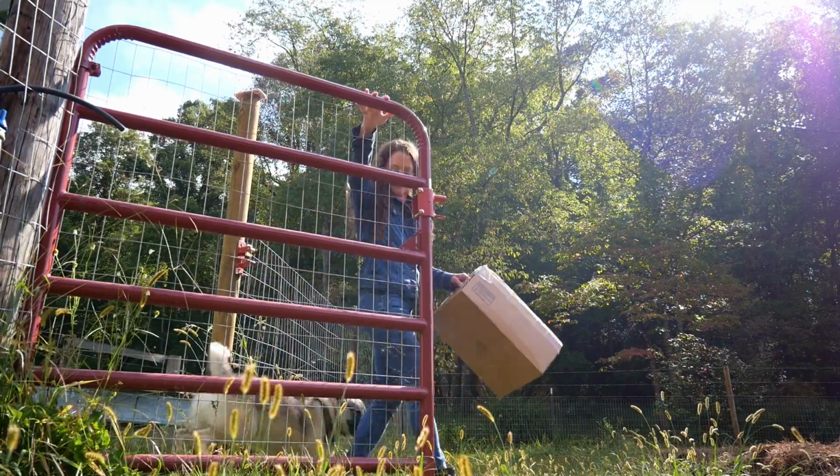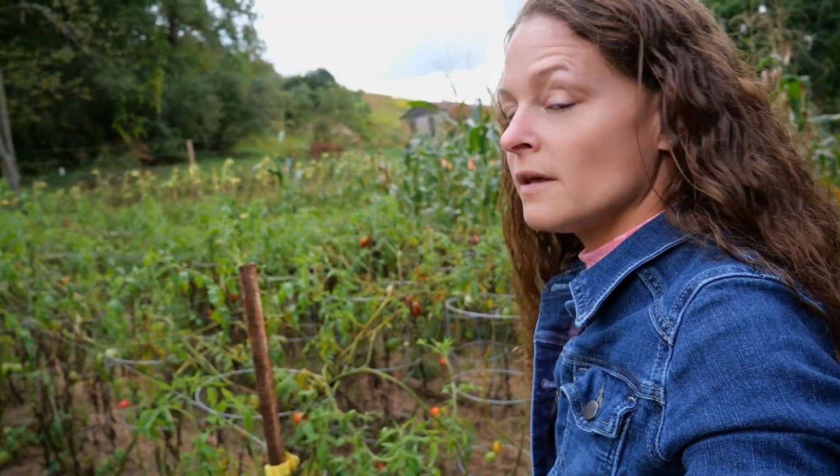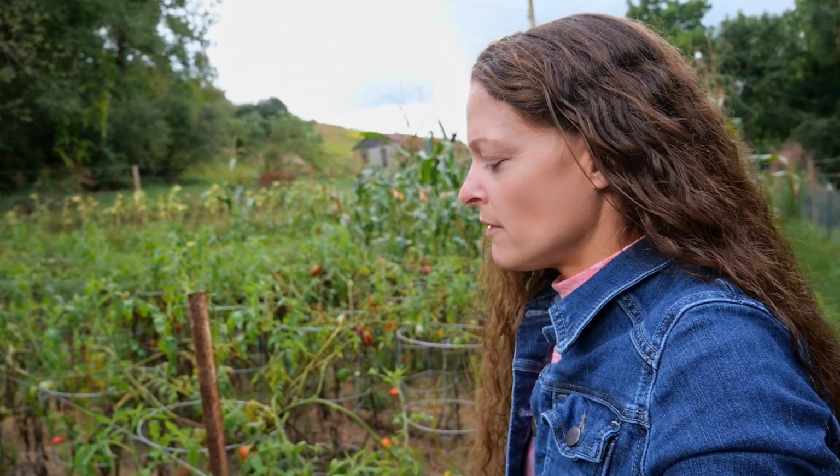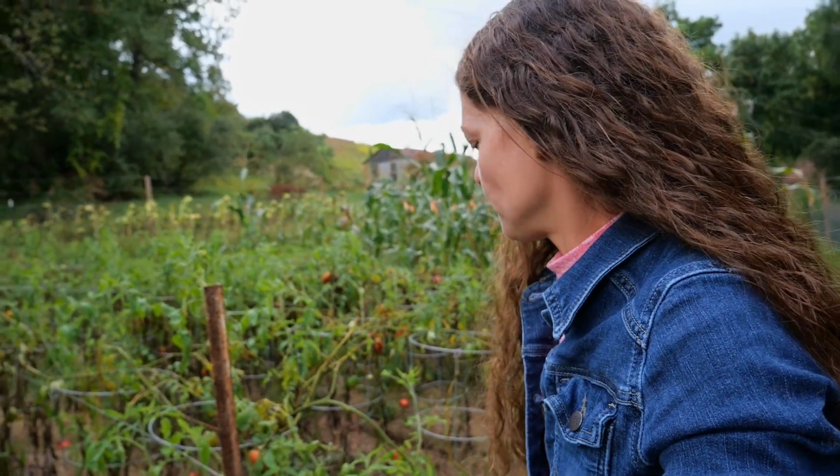Come on, Gaja. Last night we got a whole bunch of rain and wind, and quite a few of the tomatoes got knocked off the vine, but most of them are probably okay unless the bugs got to them already.